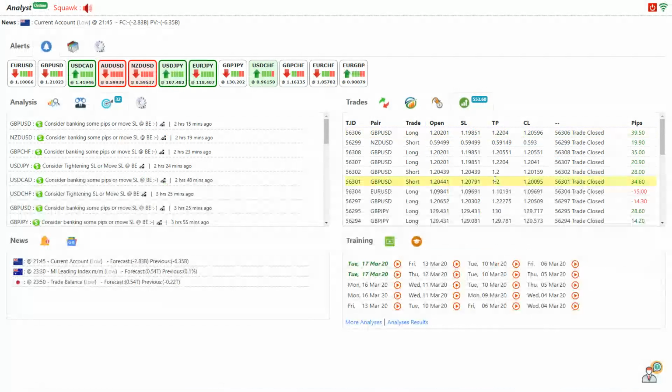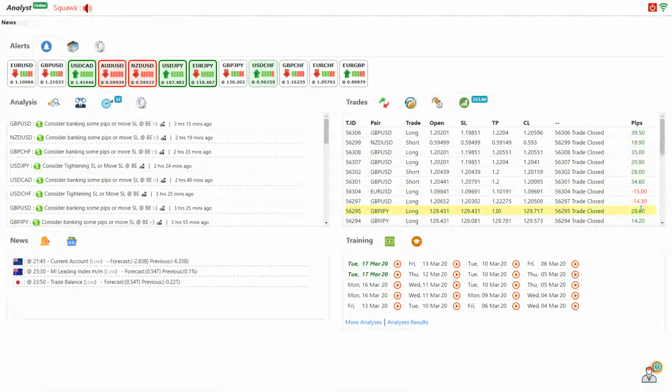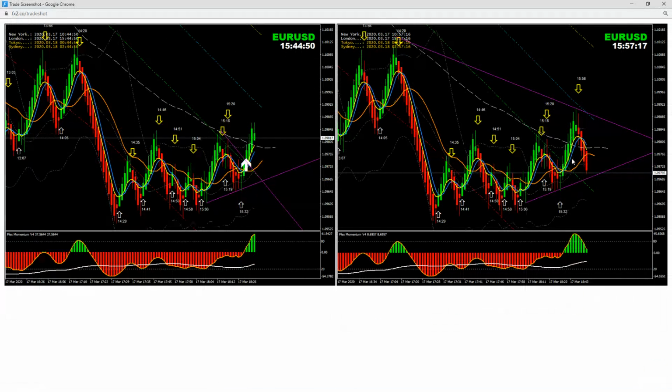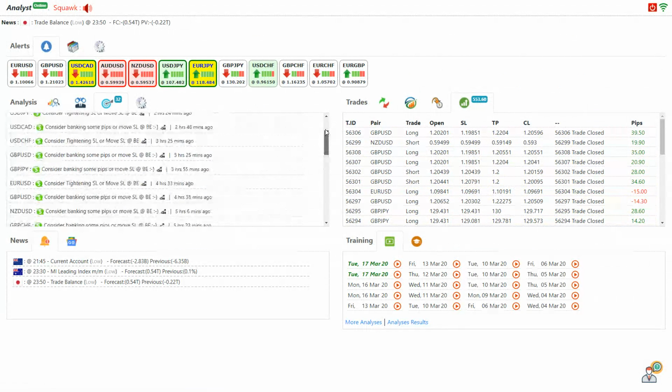So this is exactly what I do every single day: I look at the bigger picture first. Once I've closed my trades, I also tell my traders instantly, it's time to consider banking some pips. Every single trade, like I was expecting we might see another good counter long trade opportunity on Euro USD, but as soon as the price reversed, I closed my trade. So guys, all these trades are 100% based on the live intraday analysis, which was broadcast in the analysis section.